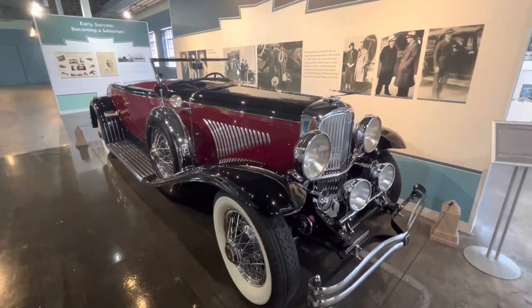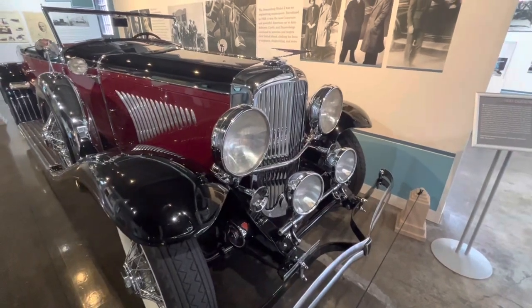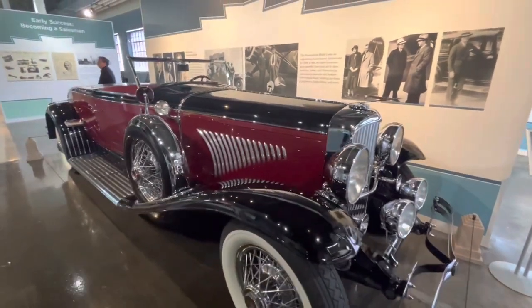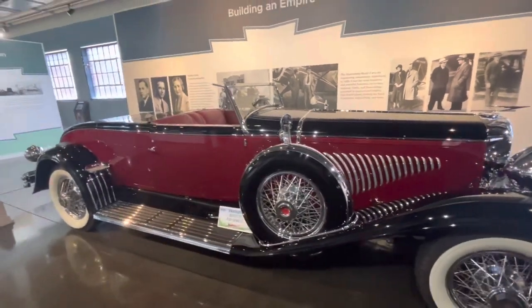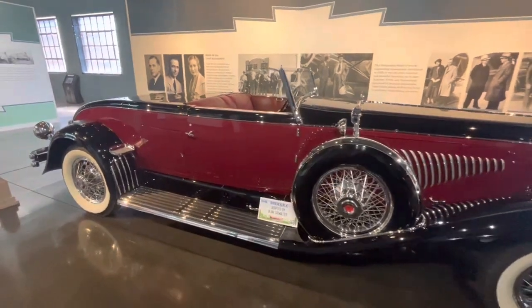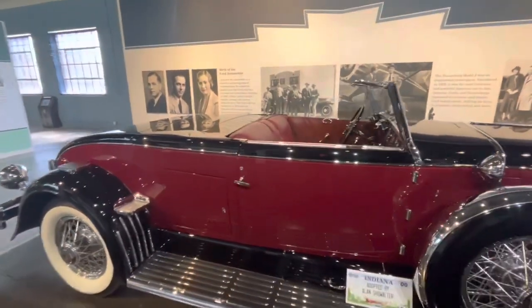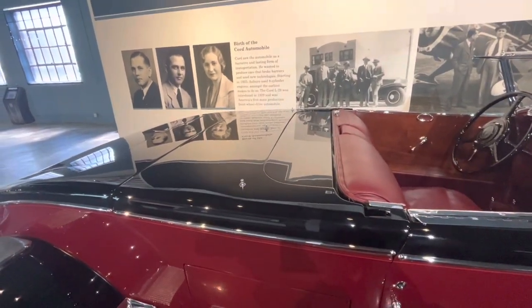When you think of Duesenberg, chances are the car you're thinking of is the Model J, like this 1931 example. When they designed the Model J, they set out to make one of the finest cars in the world, and that was a mission well accomplished here. This one is a convertible coupe with body by Murphy featuring a disappearing top. You notice that the convertible top in the down position completely hides away.